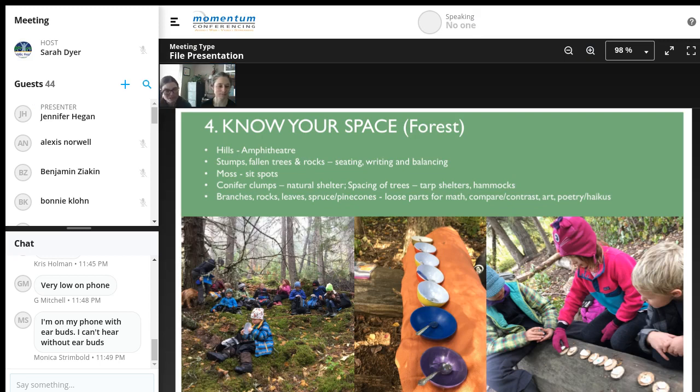So in terms of the forest, I try to use as much as possible natural supplies, or I want to say ingredients, anything that nature provides, so that I don't have to bring too much with me. I love hills, because that's a place where the children and students can sit and I can speak if I need to introduce a new activity, and then they can see me. And I love stumps, fallen trees, and rocks, so that people can sit and write or balance or pretend they're statues. Of course, moss is comfortable for a pretend nap or to do observations through a sit spot.